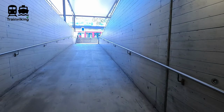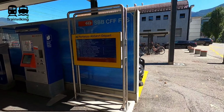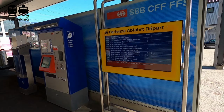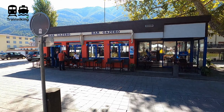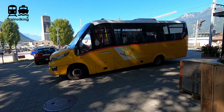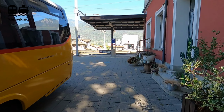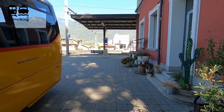It's not an important railway junction, but I will show you the railway station as well as I can. There are no escalators or elevators, but you will find a ramp and stairs between the platforms and the front of the railway station. This is pretty common in Swiss railway stations. There's an information screen with information about departing trains, a bus stop at the front of the railway station, a bar, and there's also this shop. I think it's a flower and plant shop in the railway station.